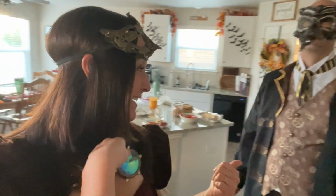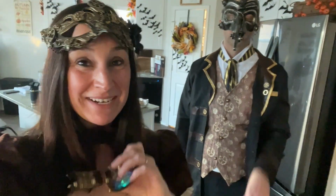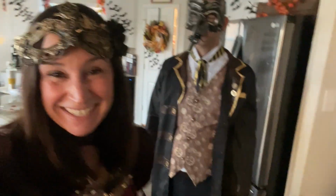I forgot we had these masks until the other day when the kids were digging through Adam's work closet and we found them. So it turned out pretty good. I got my goggles around my neck. Adam's all decked out. Are you gonna wear your hat? Does the hat fit? He's in character.